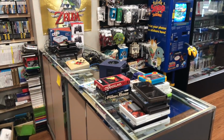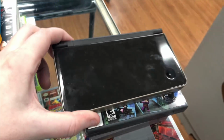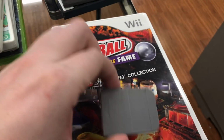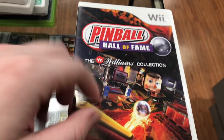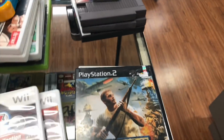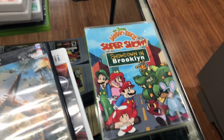So, we have 3 trade-ins here to show you guys. First, there's a DSi XL, Lego Batman, Deadly Towers, and Infiltrator for NES. There's a PS1 memory card, Pinball Hall of Fame Williams collection, and then this one, the Gottlieb collection, this one is actually like a $15, $20 game. Then we have Medal of Honor Rising Sun, Big Brain Academy, and a Super Mario Bros.